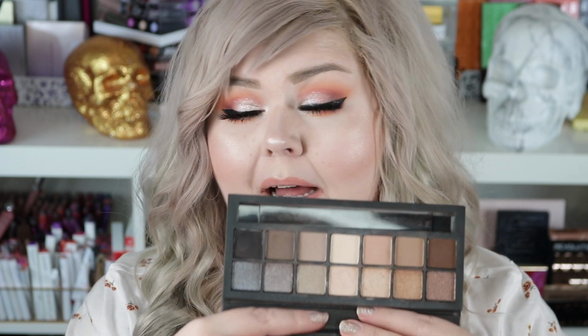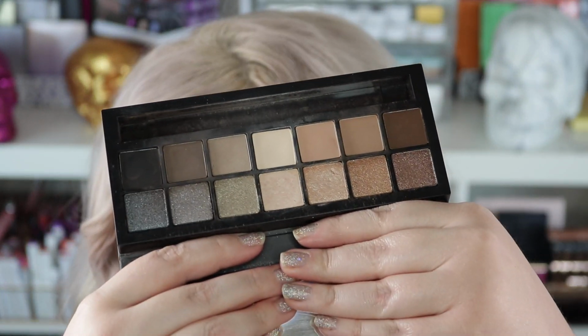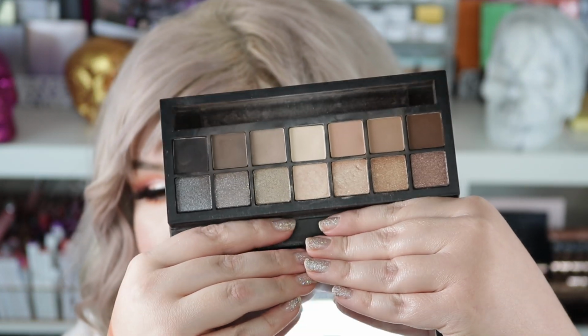Now let's look at the Full Exposure palette. I remember I lusted after this palette so much because of the neutral shades being glittery, but I do remember they didn't really perform like what you thought they would. Like I remember seeing them under the lights in Sephora, and you know how everything looks so beautiful in Sephora and you're just like, I need it. But then I put it on my eye and I was like, oh, it's just a basic shimmer.